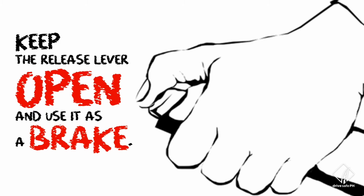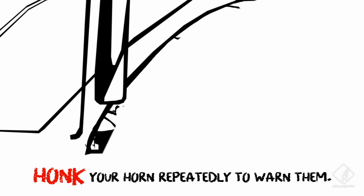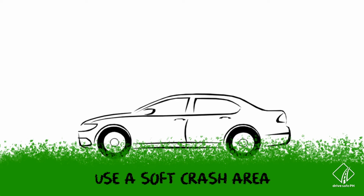And if your vehicle is still moving and there are pedestrians or other cars that you might crash into, turn on the hazard lights and honk your horn repeatedly to warn them. Lastly, if unavoidable, use a soft crash area where there is less damage or injuries that you might incur, like in grassy lands or open fields.